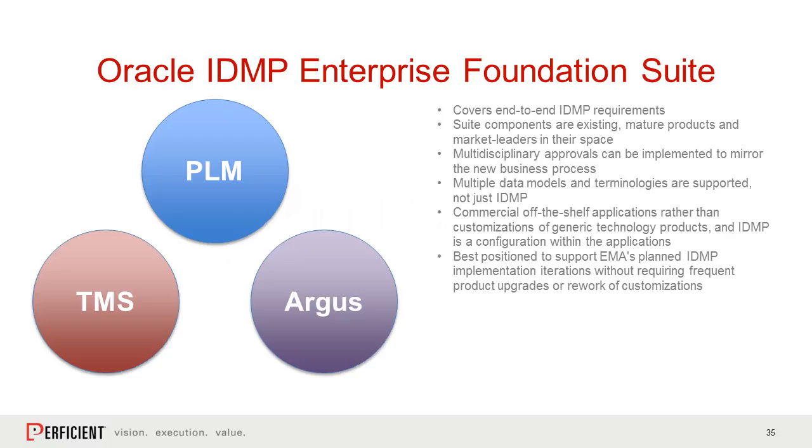When we were putting our solution together, we did not want to go and create new applications for IDMP because those would be 1.0 applications, and we wouldn't know how well they would work, and they would need time to shake out bugs and things like that. So we decided to look around and use existing applications that were already mature, that were already successful, already being used on the market for over 10 years and are best in breed in what they do already.